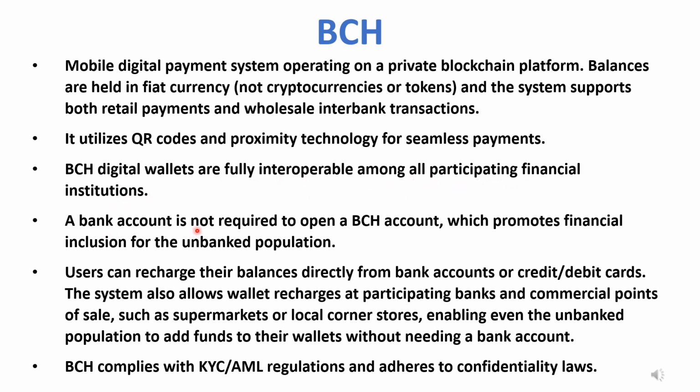A bank account is not required to open a BCH account, which promotes financial inclusion for the unbanked population. Users can recharge their balances directly from bank accounts or credit/debit cards. The system also allows wallet recharges at participating banks and commercial points of sale, such as supermarkets or local corner stores, enabling even the unbanked population to add funds to their wallets without needing a bank account. BCH complies with AML regulations and adheres to confidentiality laws.